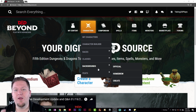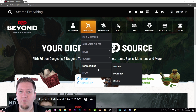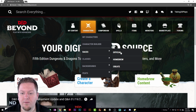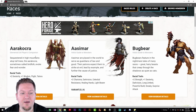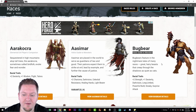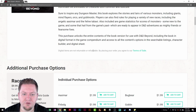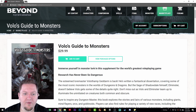Now, I want to be clear that on the free account, until you actually buy material, you have exactly what you would have if you went and downloaded the Wizards of the Coast free rules. Okay, so this is exactly what is in the SRD. Let me show you the races in particular. This will also include the Aarakocra, because that race is in the Elemental Evil Player's Companion. But the Bugbear, which says part of Volo's Guide to Monsters, you can see that here. But when you go into the details, you can see that it wants you to buy Volo's Guide to Monsters to unlock this.